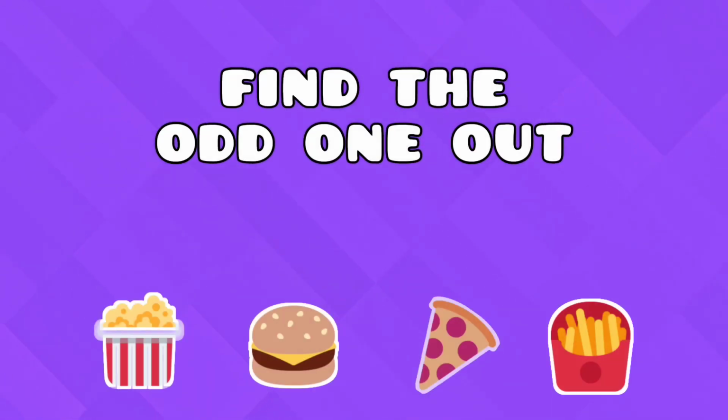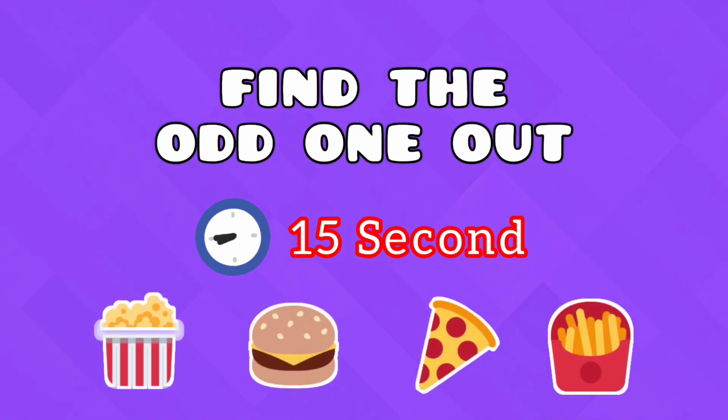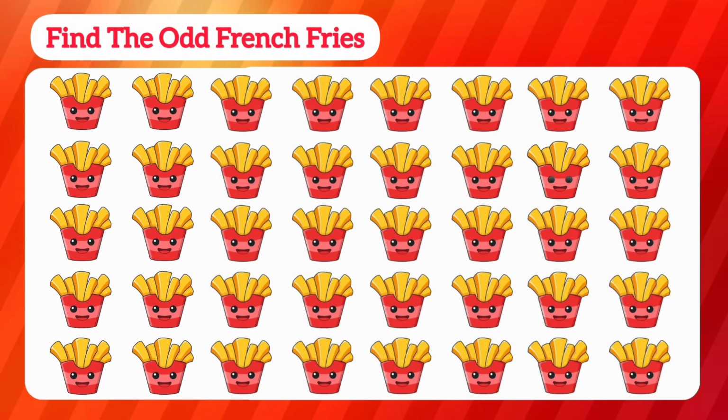Find the odd emoji out. It's a fast food edition and you have 15 seconds. So let's start it. Find the odd French fries.